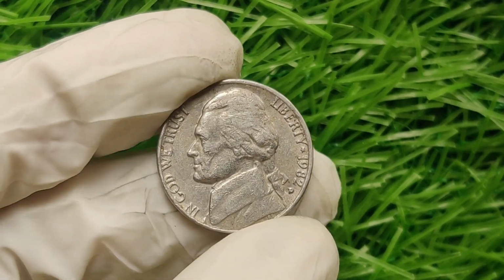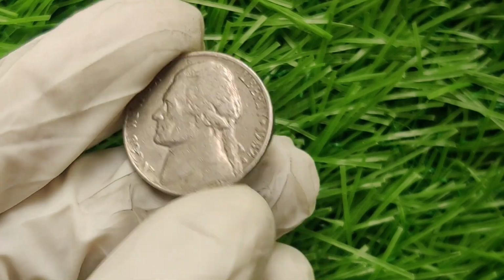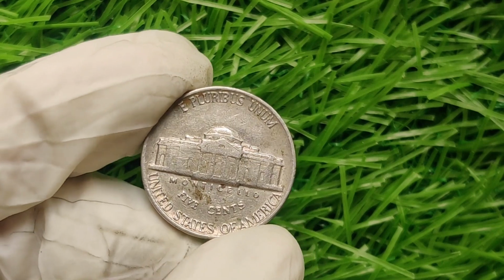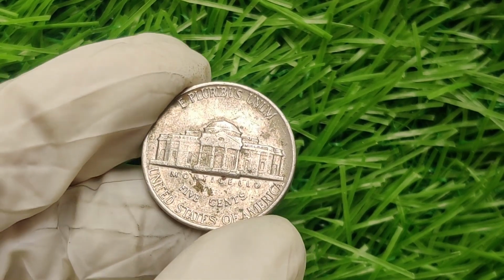Now, let's talk about the most exciting part, the current market value of the Jefferson nickel. Coins like this don't just sit in your pocket for long without drawing attention. In fact, a few of the rarest examples of the Jefferson nickel have been known to fetch a staggering 4.5 million.